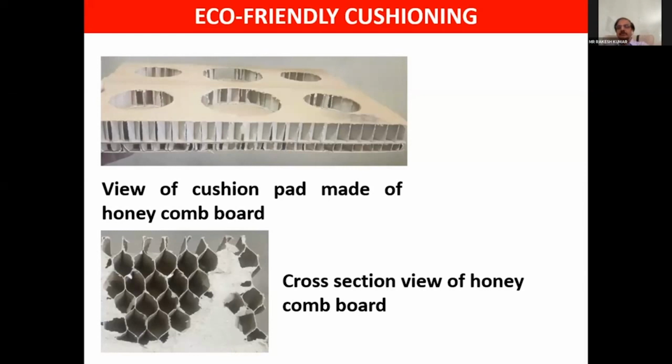Okay. So friends, this is honeycomb board. This is the cross section below, and above there is a similar type of cushion pad which we had made for these glass tumblers. It can be made from honeycomb board also. Honeycomb board is available in different qualities. Also, it can be made to impart cushioning, and it can be imparted load bearing. Load bearing is tremendous for honeycomb. You can see from the structure below, which we have tried to show you, why it is called honeycomb board. Because there is a vertical slant.